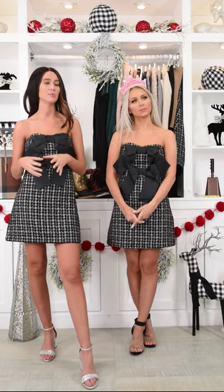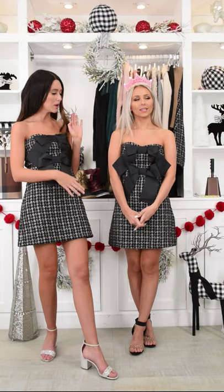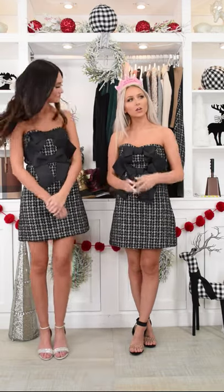You can see it in the product photos, but super, super cute, really comfortable, and just a really unique and very chic piece that I'm obsessed with. But you're wearing a size small. Yeah. Tell me what you love about this.